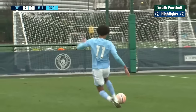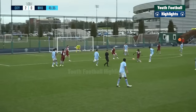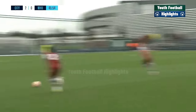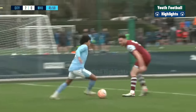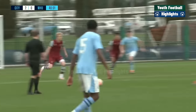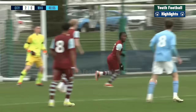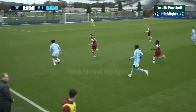It's a nice ball to Lawrence if he can get there, which he does. Try to find Okiki. It breaks for Warhurst. Oh, he was just smothered. A very, very good challenge at the end to stop him getting his shot away. I think it was Briggs, and Briggs has stayed in a heap on the floor. Now it breaks for Lawrence, just bounced off on Ndala.